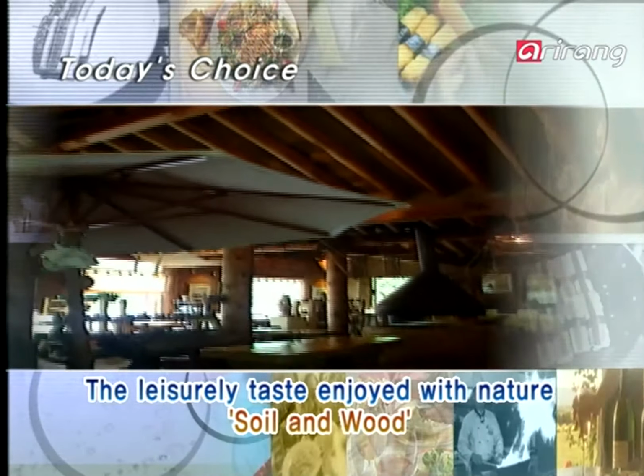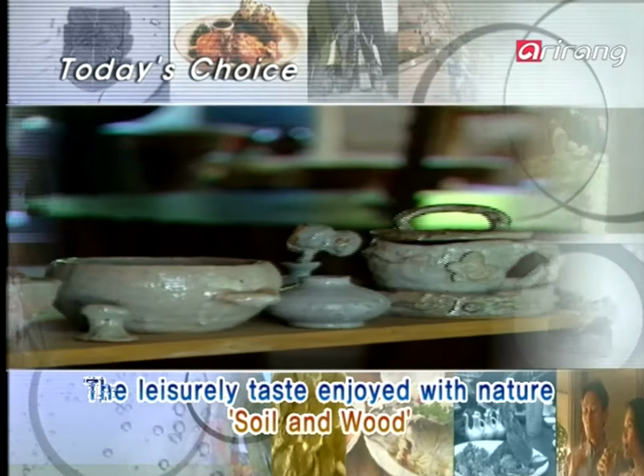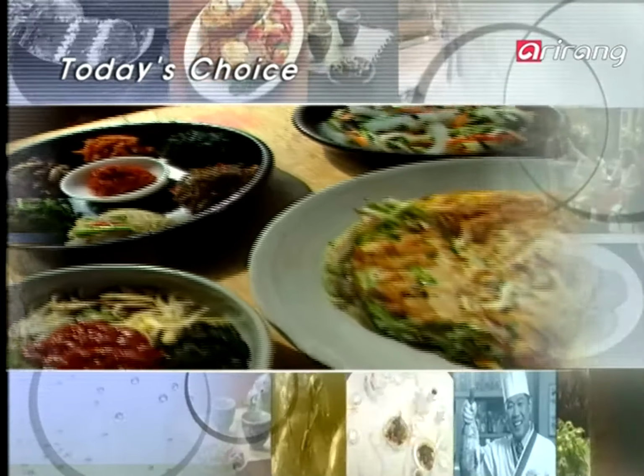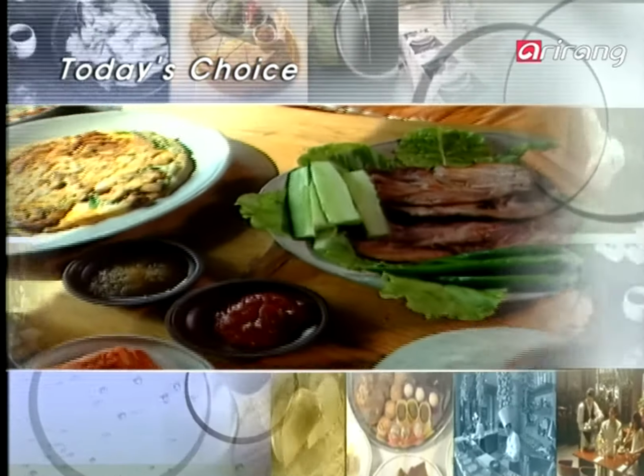With this building made of soil and wood, this restaurant is full of heartwarming decorations. Unique dishes made of porcelain kiln. You will find them here at Cuisine Korea.